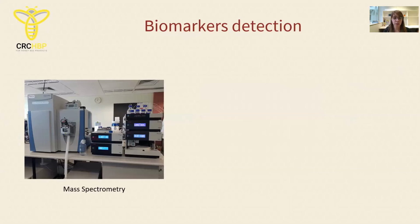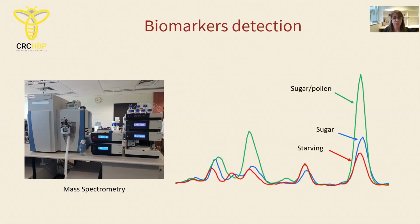Then I processed my sample through this machine called Mass Spectrometry. After this, each compound that the machine detects can be visualized as peaks, so I can see the presence or absence or difference in abundance of the compounds found in my samples. Here we can see how the starving group has very low abundance for this compound, then it increases in the sugar group, and it's very abundant in the sugar and pollen group. This represents just one compound.